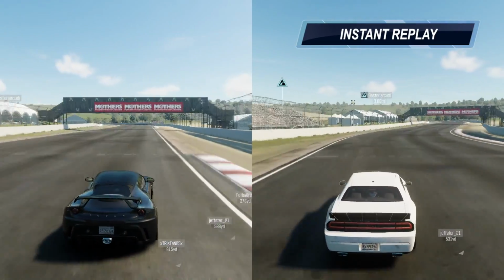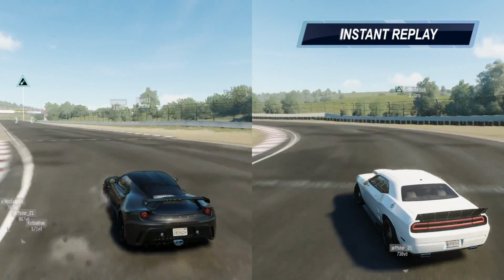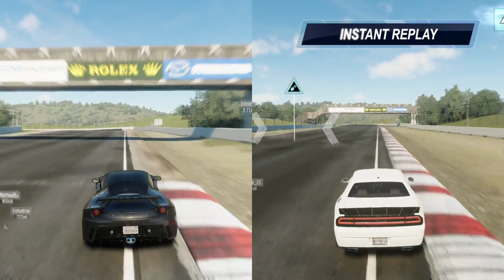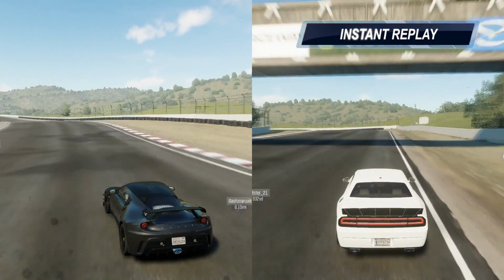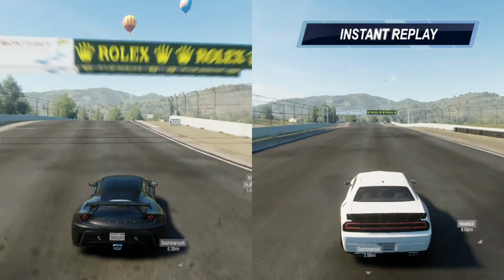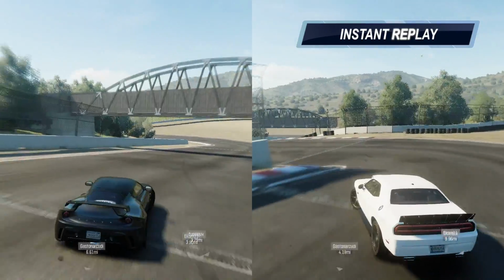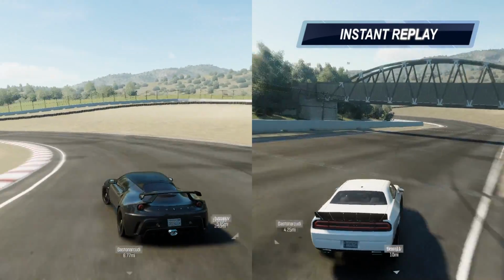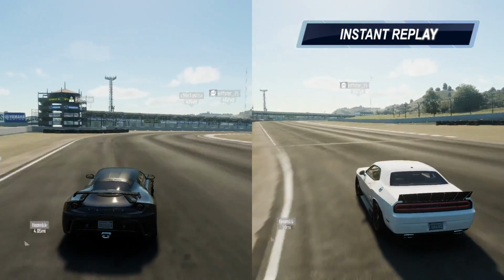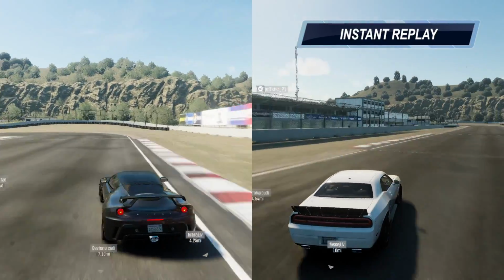Now, I mentioned earlier on that in spite of the fact that the Challenger has a bigger engine and spits out more horsepower, it has to carry an extra 600 kilograms, basically a T-bone steak and a rack of ribs. And because of that extra load, it feels sluggish, it feels slow, and it doesn't have the same power to weight ratio as the Evora, which feels more nimble in comparison. And as you can see, the gap continues to grow. I'm absolutely astonished at the difference in performance here. I wasn't expecting it to be this big.